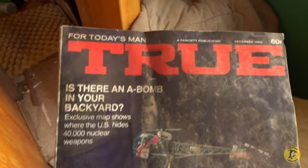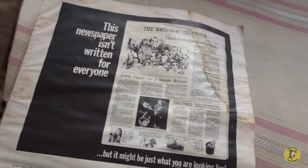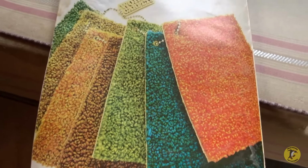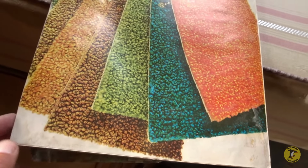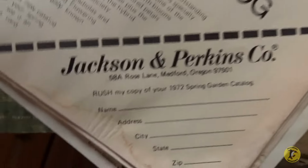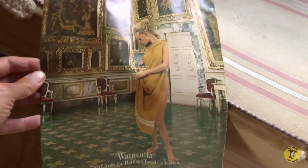Not real familiar with that magazine. But let's see, what do we have? January, 75 cents. That's pretty cheap. So how old is this thing? Doesn't really say how old it is. Must be some telltale sign. Judging by that carpet, yeah, I'm going to say 1970s. And that bright orange and avocado green and all that stuff. What do we have? Come on, let's find a date here. Oh, rush my copy of your 1972 Spring Garden Catalog, all right? 72. Look at that ad from 1972.